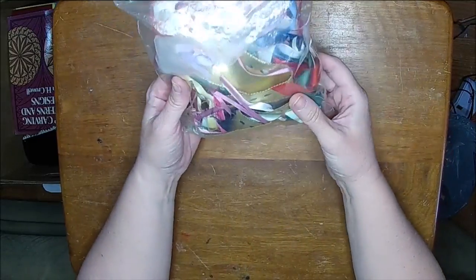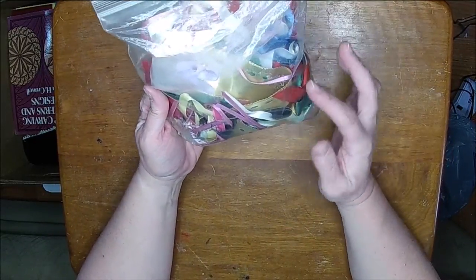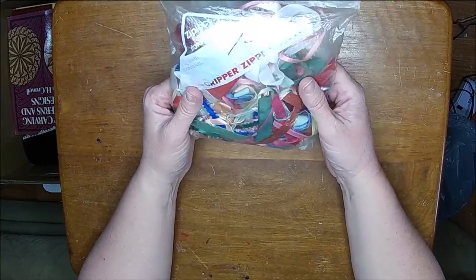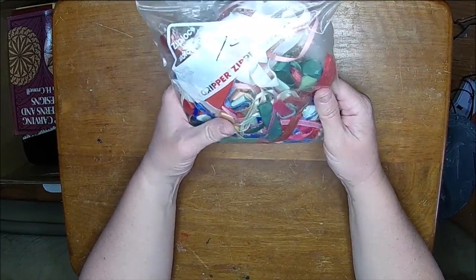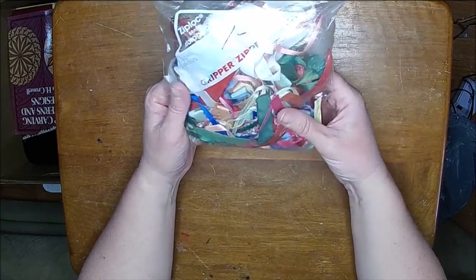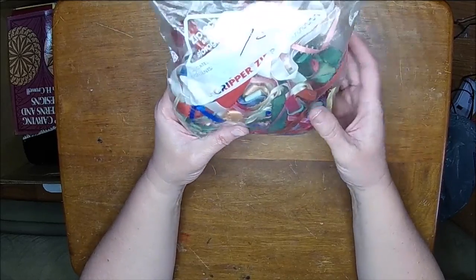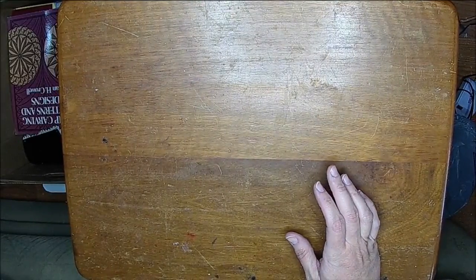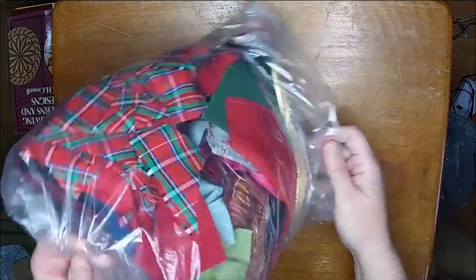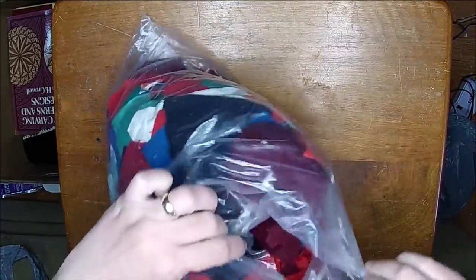Let me move my stuff so it doesn't fall. Just some odds and ends of ribbon. Sometimes when I am bundling up some of the items that I have in my Etsy store, then I might use some ribbon, and it's always fun to have just little bits and pieces for collages, things like that. Clint found that, and he found this as well. Yeah, you did. You found a lot of stuff.